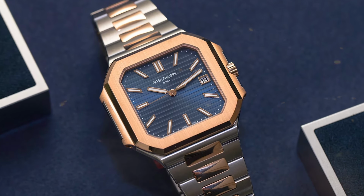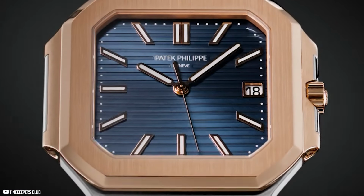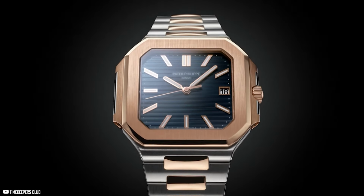The rose gold and steel bracelet ties the whole thing together. It's the kind of timepiece that quietly tells the world you have arrived, without needing to shout about it.